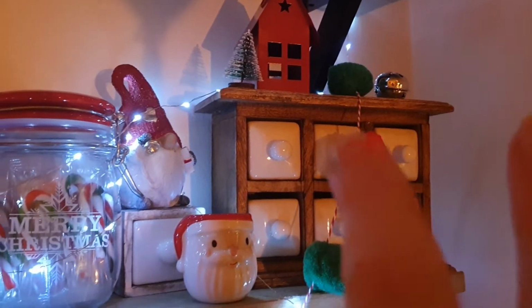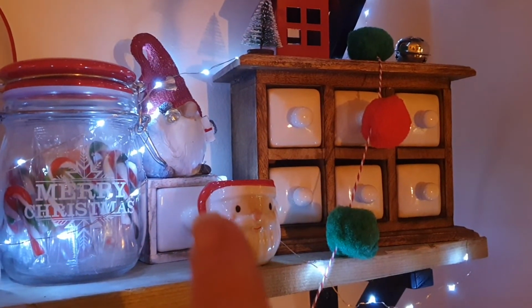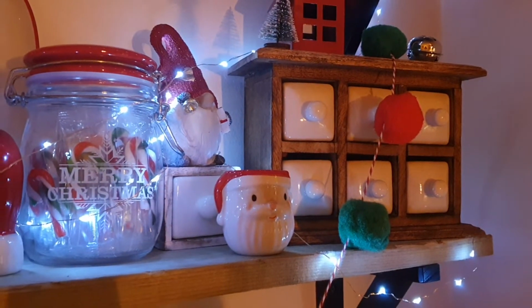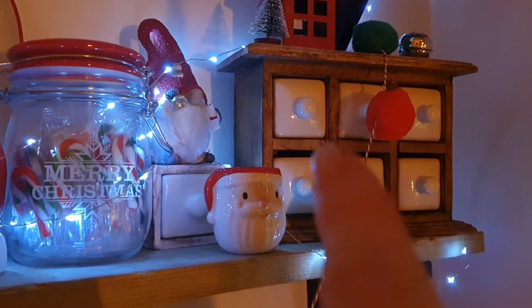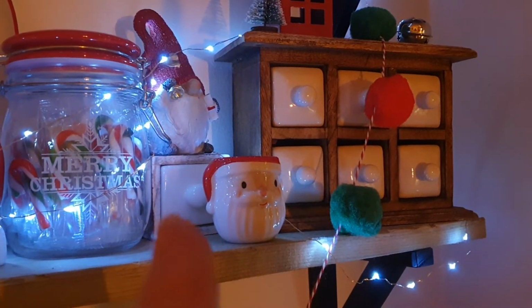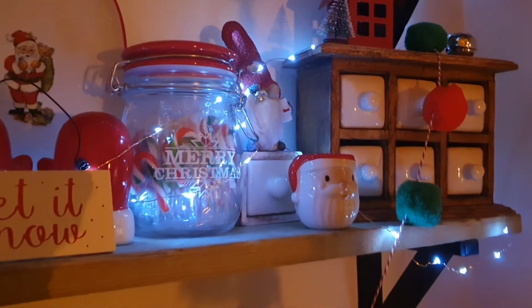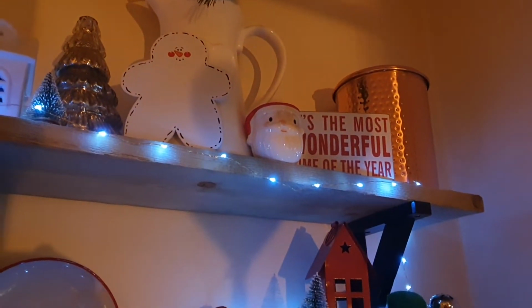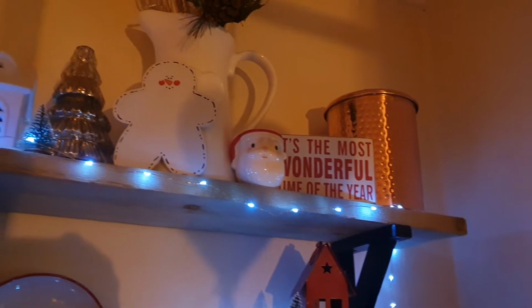I think they were possibly from the same person originally, donated. Or I was just very lucky to find them in the charity shop together. This one was £2.99 and this little one was £1. And my little Santa egg cups, one there and one just there. And next year I'm going to try and find some tiny little trees to go in there.